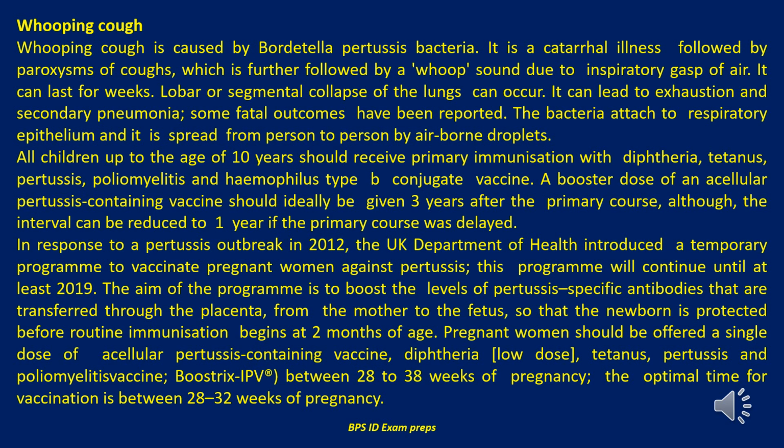A booster dose of an acellular pertussis-containing vaccine should ideally be given 3 years after the primary course, although the interval can be reduced to 1 year if the primary course was delayed. In response to a pertussis outbreak in 2012, the UK Department of Health introduced a temporary program to vaccinate pregnant women against pertussis. This program will continue until at least 2019.